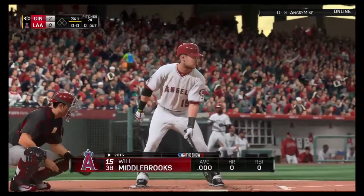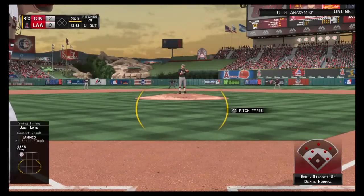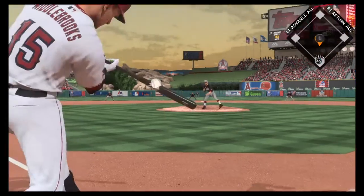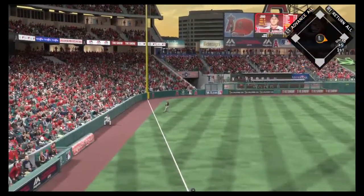Leading off the inning, Will Middlebrooks, and they'll need him to get something going here. Third baseman, Will Middlebrooks. And this is hit in the air over toward the left field line. And that'll get down for a base hit.